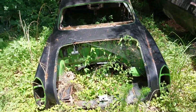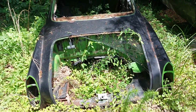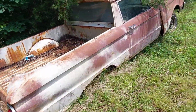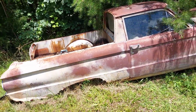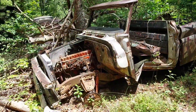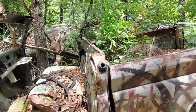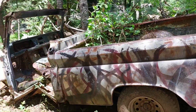What the heck? What was that? MG? Karmann Ghia. That's a Karmann Ghia. No kidding. Yeah. My mom had a Karmann Ghia convertible. A Ranchero. Picked it up down yonder. Look here. Somebody bent it right in half. Short bed C10. Kind of missing a few parts. It's a Landau. Yeah, it's a Landau.